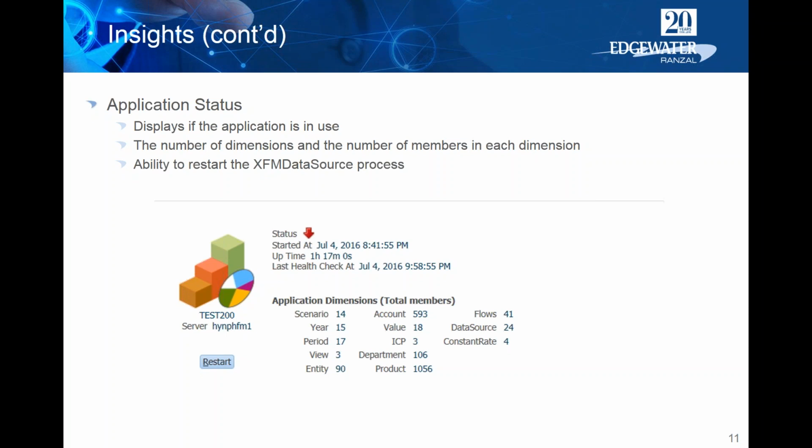Another nice feature is now the ability for the HFM administrator to actually restart the HFM data process. So currently, if your application happens to get hung up or stuck, you're more than likely calling your IT and having them recycle your Hyperion services. Well, now the HFM administrator at least has the capability to come in here and restart the application process to hopefully get your application up and running if it's hung up for some reason.